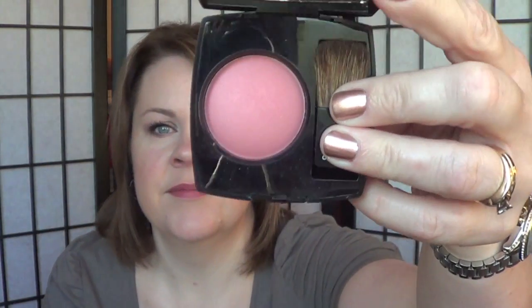Okay, so Painterly Paint Pot on my eyes today, of course, and Too Faced Chocolate Soleil Bronzer, and the blush that I use today is the Rose Petal by Chanel.